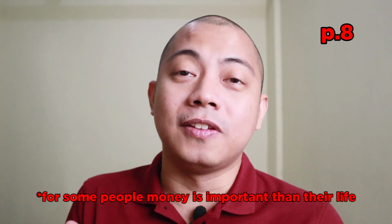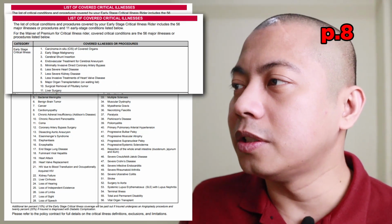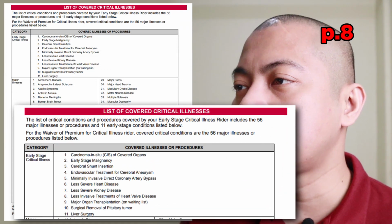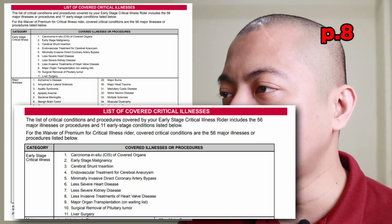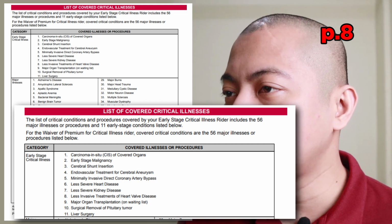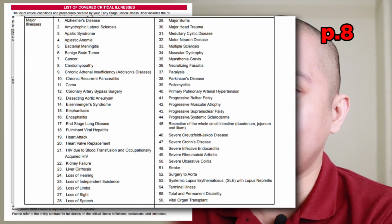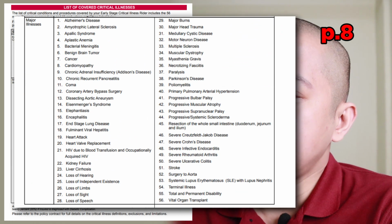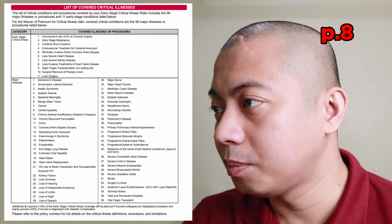Maybe just because it conflicts with my goals. The list of critical conditions and procedures covered by your early stage critical illness rider includes 56 major illnesses and procedures and 11 early stage conditions listed below. For the waiver of premium critical illness rider, covered critical conditions are the 56 major conditions listed below. Their coverage is a lot wider. There are more coverage items than Manulife. 56. It's less complicated than Sun's. These are very particular ones.